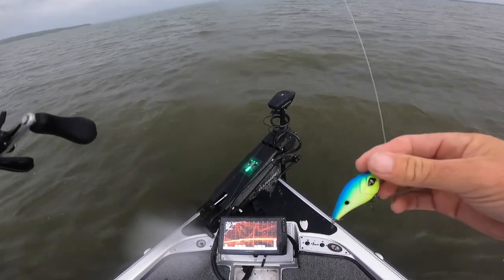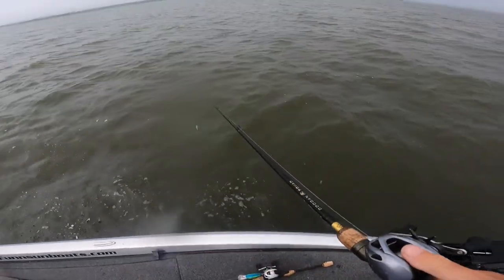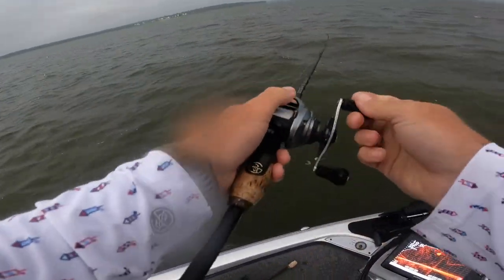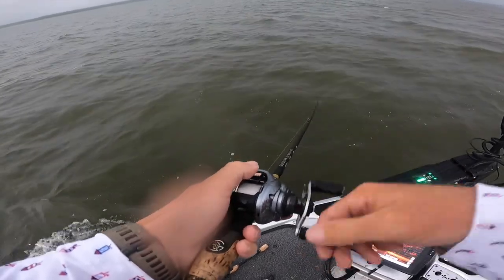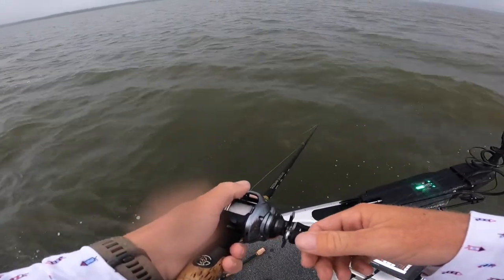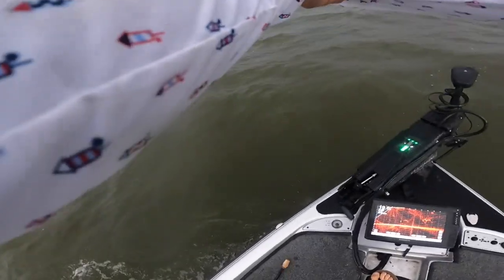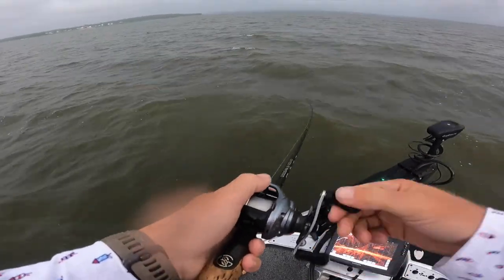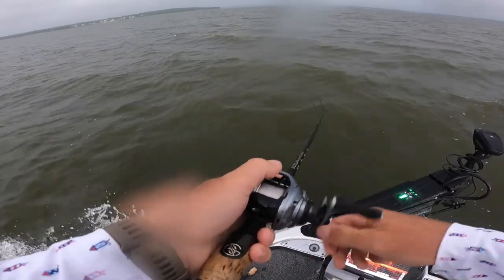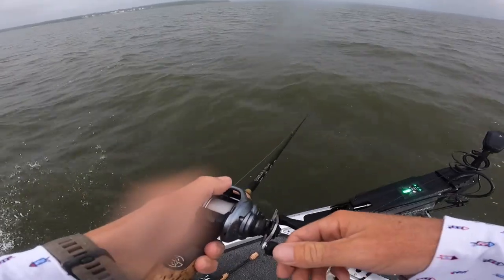Start off with a little recon. Yeah, throw that one back. I mean, that's technically a keeper out here, but that's a little baby. What's nice about the striper, as far as filleting goes, you get a little more thickness on the fillets, so you can bake them or do something else with them. Overcast, rainy conditions. Good for the stripers.